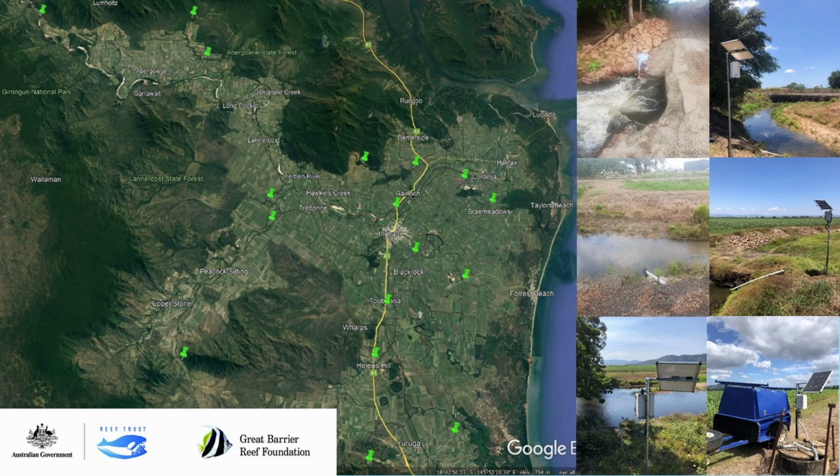This is the township of Ingham about here, and you can see the quite wide spatial coverage. Most of these sites are quite new, only installed and becoming operational in the last year or so. Some of them, like the Herbert River here at John Roe Bridge, have been part of long-term end of catchment water quality loads monitoring for 20 or 30 years, conducted by various different organisations, but the Queensland Government for the last few years or so. So quite an extensive network there.